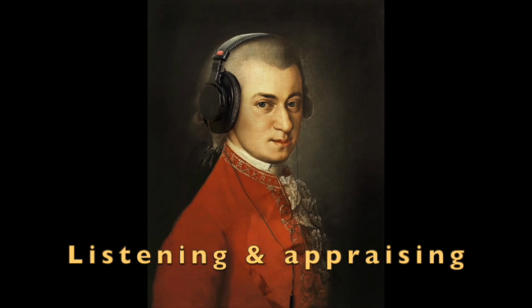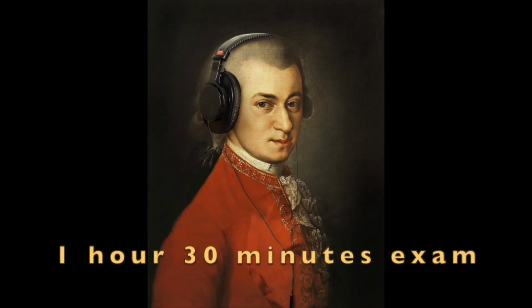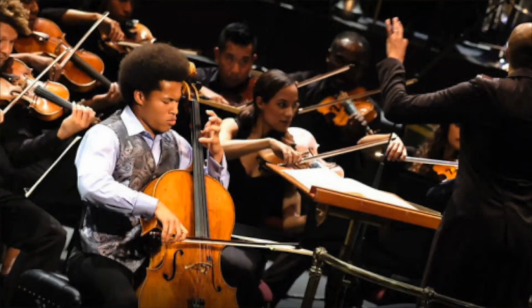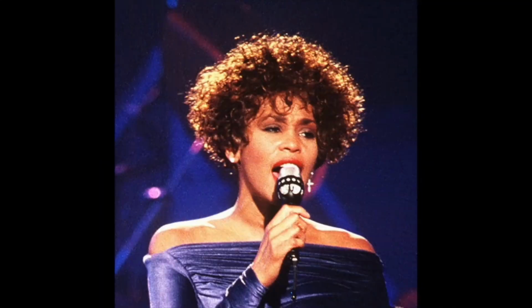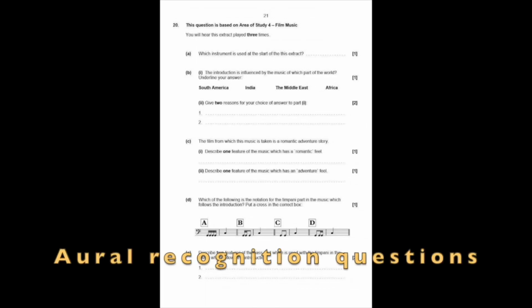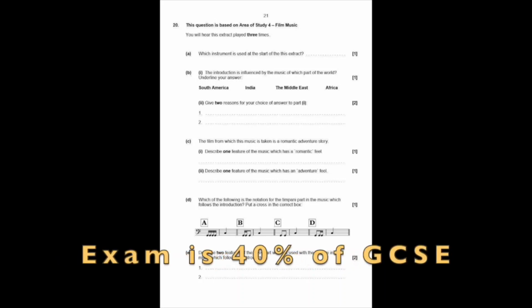The final part of the course is the listening and appraising exam. This lasts for 1 hour and 30 minutes and takes place at the end of Year 11. Throughout the course, you will have listened to and analysed pieces of music from 4 areas of study: the concerto through time, rhythms of the world, film and video game music, conventions of pop. The exam comprises short excerpts of music from these 4 areas with oral recognition questions on the elements of music, the context of the music and the musical language used. The exam is worth 40% of the total GCSE.